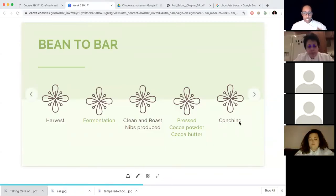All right, so when you get to that conching stage, that's when sugar gets added to your cocoa solids, and then you pour in cocoa butter, depending on how much is needed. Remember, couverture chocolate is going to be a minimum of 31% cocoa butter. So that cocoa butter gets added back in, and it grinds for hours, sometimes days, until it reaches that super, super smooth consistency. At that point, it goes to your chocolatiers, us, and we start creating delicious chocolates out of it.